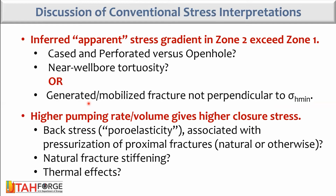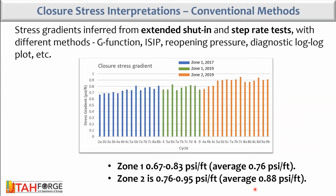The other thing that's particularly interesting, and I don't necessarily show it with the data here, but you can see it, and we'll go back, is that the more you pump into this formation, the higher this pressure becomes.